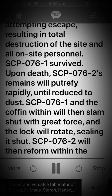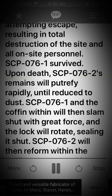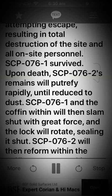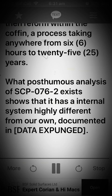SCP-076-1 survived. Upon death, SCP-076-2's remains will putrefy rapidly, until reduced to dust. SCP-076-1 and the coffin within will then slam shut with great force, and the lock will rotate, sealing it shut. SCP-076-2 will then reform within the coffin, a process taking anywhere from 6 hours to 25 years. What posthumous analysis of SCP-076-2 exists shows that it has an internal system highly different from our own. Documented in Data Expunged.